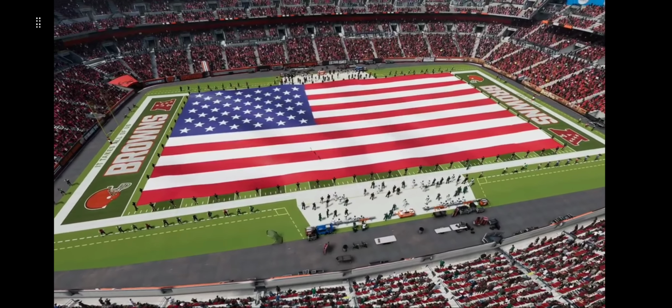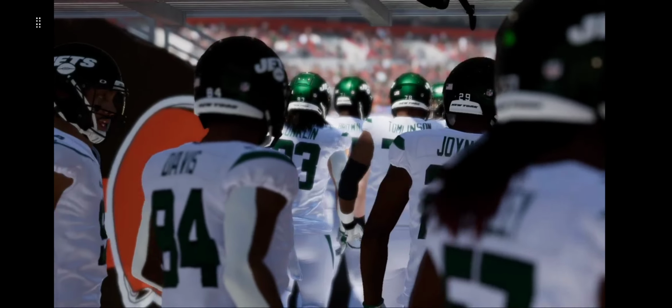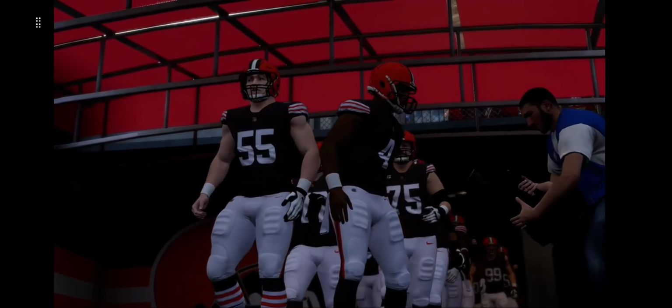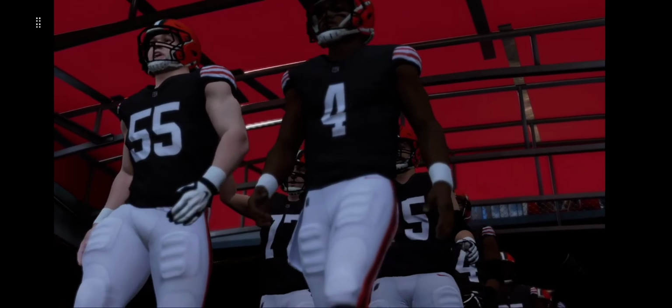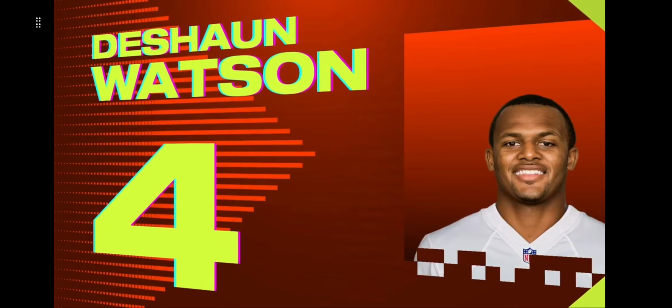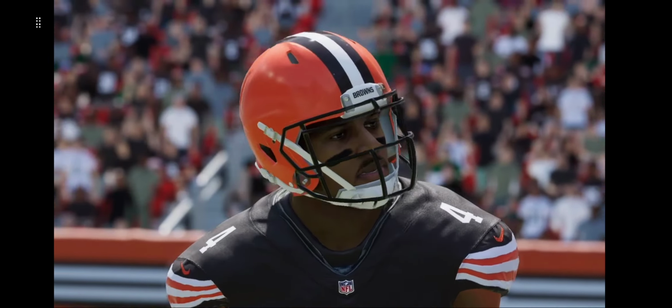We come at you from the shores of Lake Erie. EA Sports has the coverage of the NFL from First Energy Stadium here in Cleveland, Ohio. Today, after a crazy opening weekend, it's on to week 2, and we've got a good one here between the New York Jets and the Cleveland Browns. Brandon Gaudin alongside my broadcast partner Charles Davis.